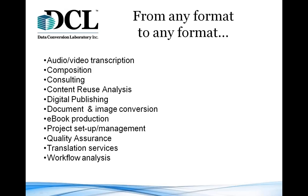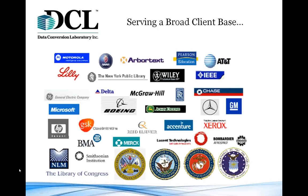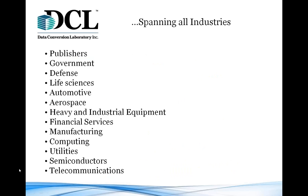Our list of services spans from audio-video transcription, composition, consulting, content reuse analysis, digital publishing, document and image conversion, ebook production, project setup management, quality assurance, translation services, and workflow analysis. We serve a broad client base, as you will note, spanning all industries: publishing, government, life sciences, manufacturing, financial, telecommunications, computing, utilities, and so on.